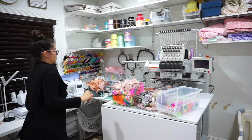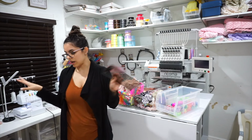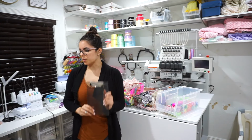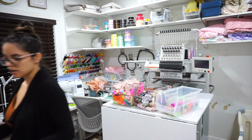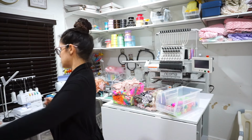And then we also have a clipboard for orders that have been completed. All the orders that we have so far have been completed, so the clipboard is empty. But tonight we're going to work on orders, and what my mom and I do once we complete an order, we'll circle it and put a check mark right on top of it. And usually the completed orders will also go in a shipping space.